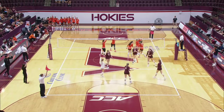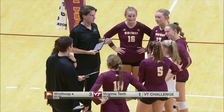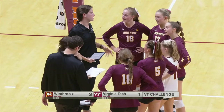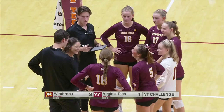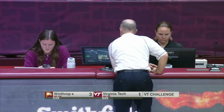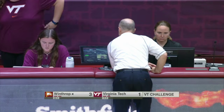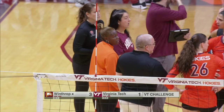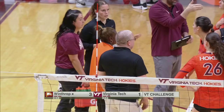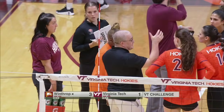Okay, Virginia Tech is challenging for a touch on the block. Second challenge for Virginia Tech. They were successful in the first attempt. Marcy Byers will look to work her luck once again. And that's something right there. You've got the up referee, the antenna in his way. That's why you rely on one of the line judges to try to make the call there, but no touch was the call, and Virginia Tech will look to reverse fortune there.